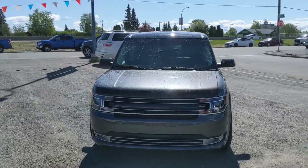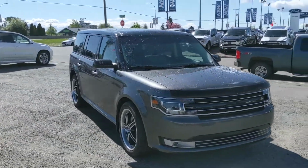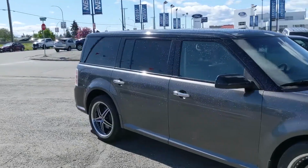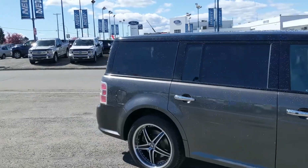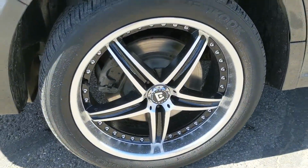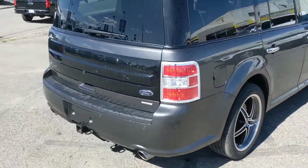We're taking a look at the 2018 Ford Flex in a limited trim, powered by a 3.5-liter V6 EcoBoost engine, providing you with plenty of power with great fuel efficiency as well. And with all-wheel drive capabilities, you're going to be able to get around pretty well in the changing weather conditions. And sitting on some nice Montegi racing rims, which look pretty nice in the sunlight. But let's take a look inside.